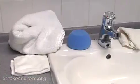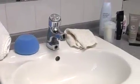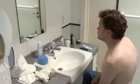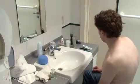Here we see there are many objects around the sink. Greg has to be able to recognise each one and how it is used. For a person with agnosia, this task can be very difficult.